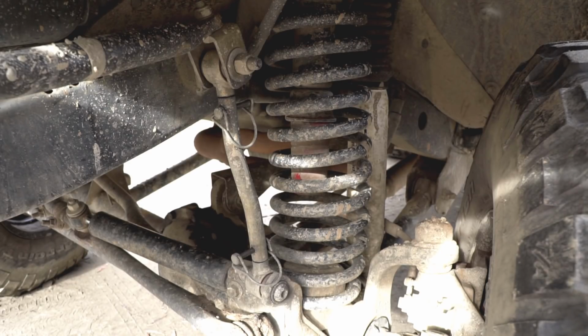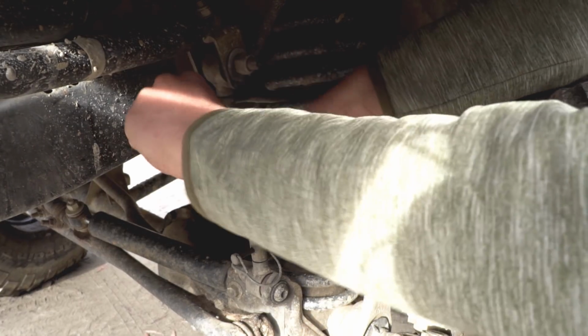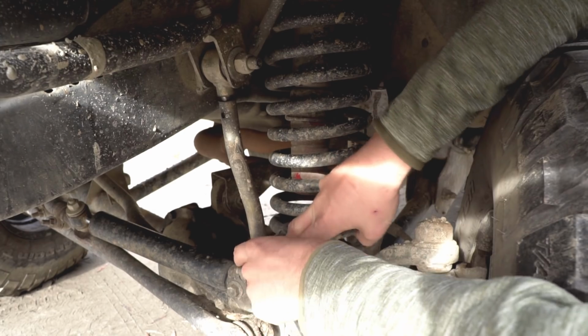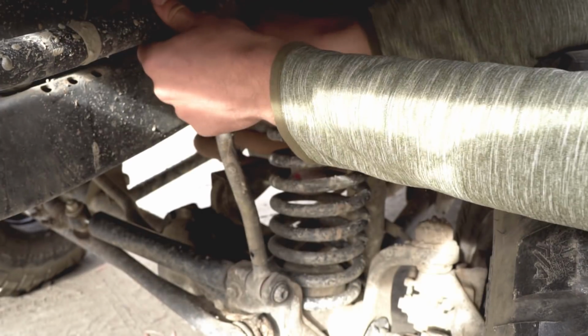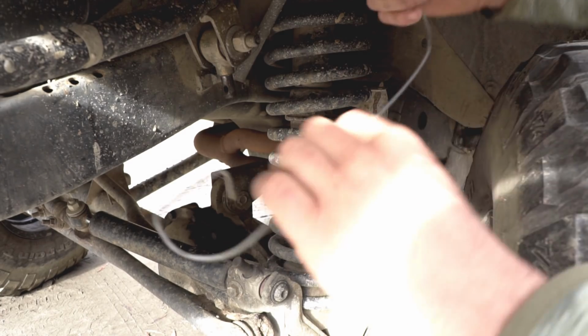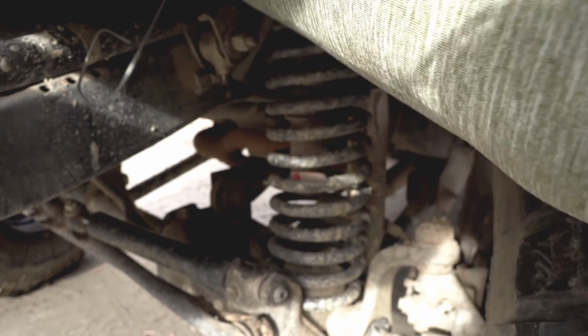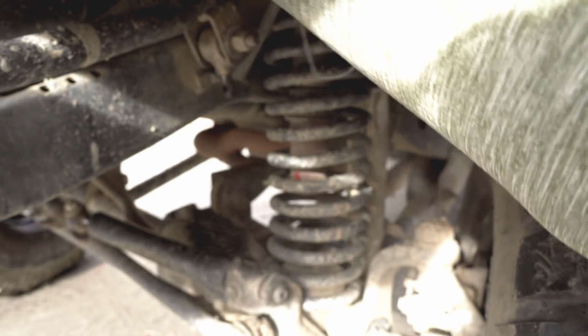So I've already pulled the other side. Now all I'm gonna do is pull this side. There's one. There's two. Yank it up, out of the way. Then I've also designed a nifty little piece of wire to hold it all out of the way. Good old Kiwi ingenuity, eh?